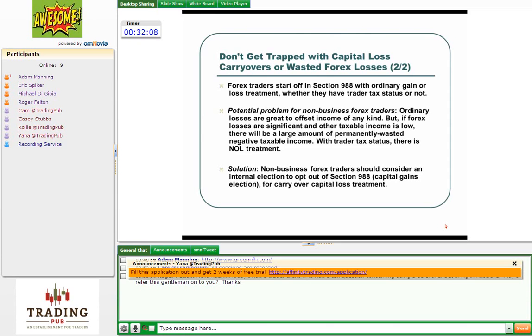So in that situation, we may tell traders to do what's called the opt-out election for 988. You basically opt out and say, I don't want to use the ordinary gain and loss treatment. I want to treat these Forex as futures are treated. And then the loss would potentially become a capital gain or loss.